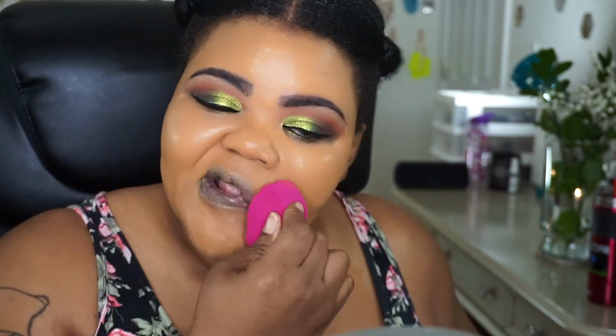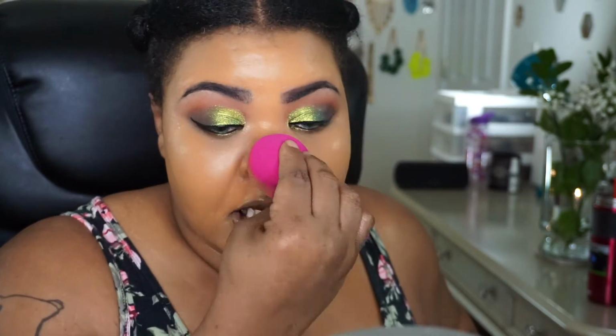Okay, I will tell you guys, with this foundation, you want to move fast because it starts to dry down pretty quickly. That's not a problem or issue, you just want to move fast with this one, so you have your blendability but also your coverage, because it comes out sticky and doesn't necessarily spread the best. Typically what I notice is when I have foundations that behave that way, they have the longest lasting appeal on my face and makeup. They last longer, so hopefully this one is the same way too.